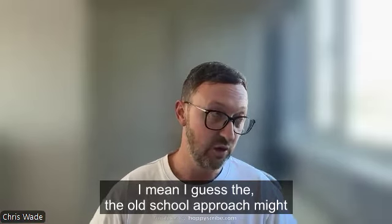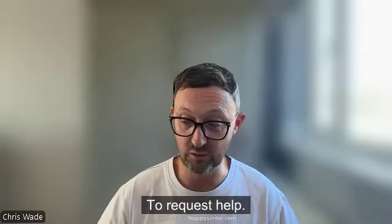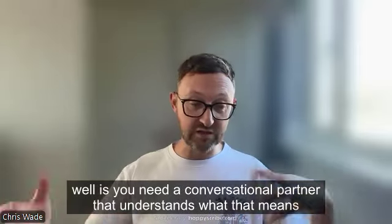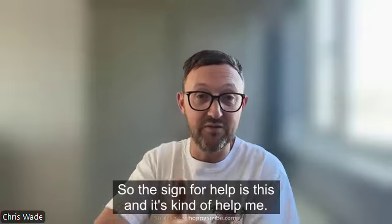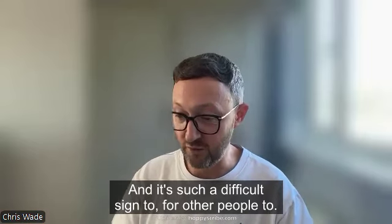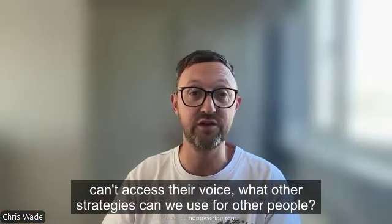I guess the old school approach might be using things like Makaton, so really simple signs to request help. The difficulty with Makaton, and again with British Sign Language, is you need a conversational partner that understands what that means when you're doing the sign. The sign for help is this, help me, and it's such a difficult sign for other people to understand. So then we start to look at, okay, what other visual strategies? If someone can't access their voice, what other strategies can we use?